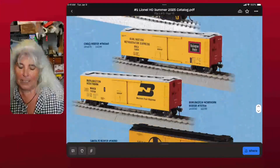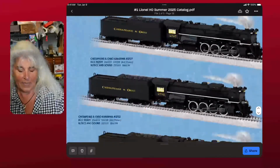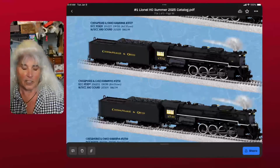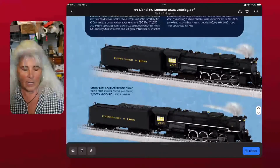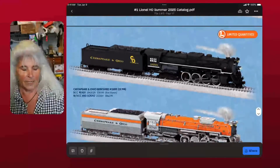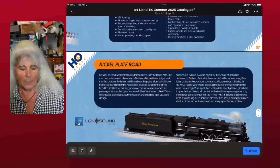Moving along. So anyways, yes, the catalogs are only going to be online. We've been thinking about maybe printing some for people that really want them, but chances are Lionel won't appreciate that. Getting into engines, you've got some Chesapeake and Ohio. You've got the Kanawha, which are just gorgeous. Aren't those pretty? You've got the Berkshires, another Kanawhas.